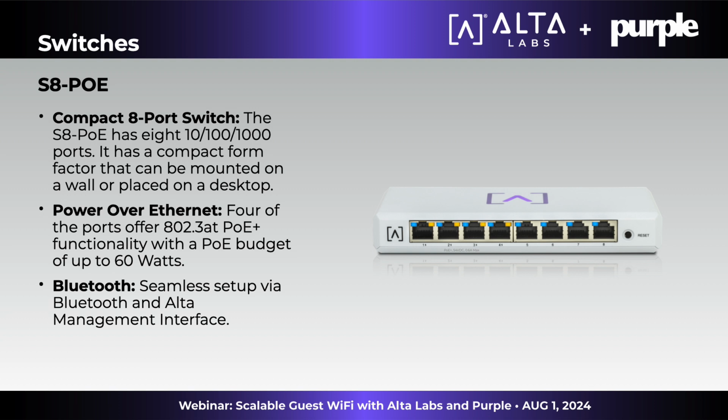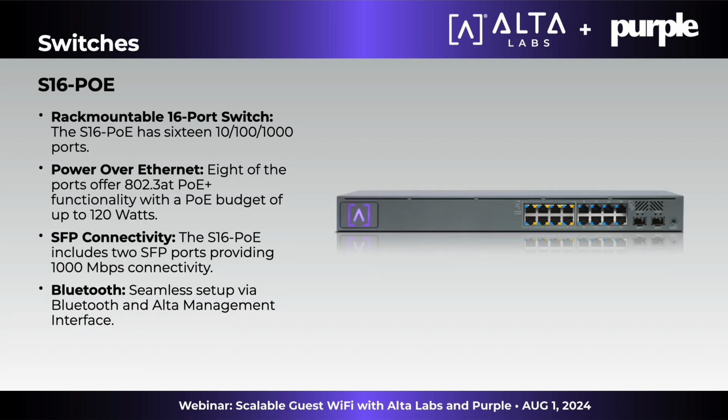So I'm going to quickly run through our switches. We have an 8-port switch, a really robust piece of hardware, with a 60 watt PoE budget. 4 of the ports are PoE plus. And then next we've got our 16-port switch. 8 of the ports are PoE plus enabled, and the PoE budget is 120 watts. And it does have 2 SFP ports on it.